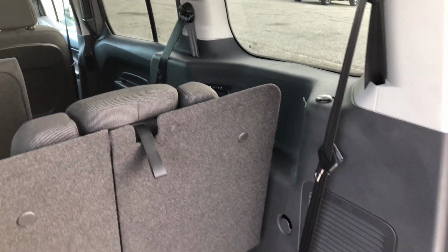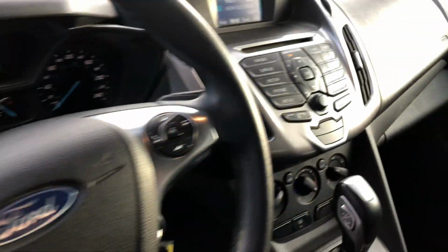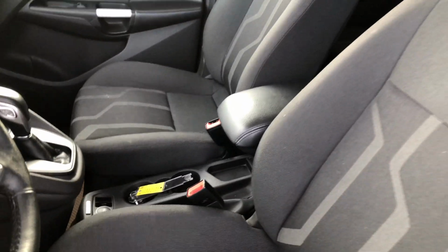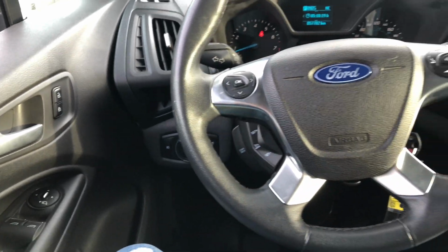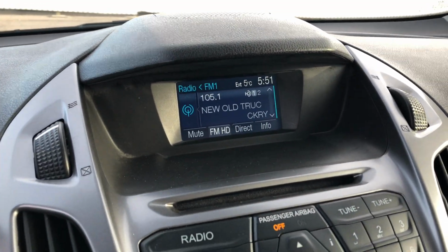Once those third row seats are folded down, you have even more room in the trunk. This Transit comes with auto headlights, cruise control, a full cloth interior, 57,000 kilometers. This Transit Connect has a couple of cool features.